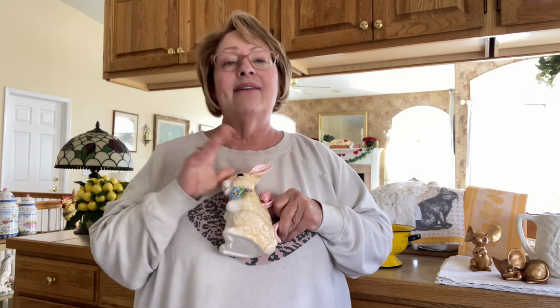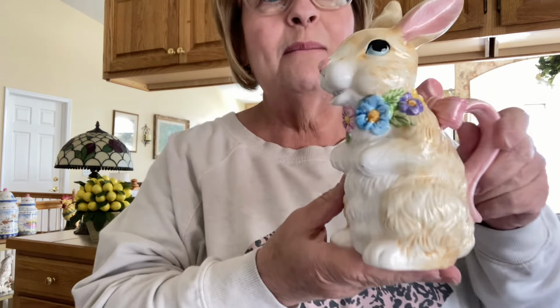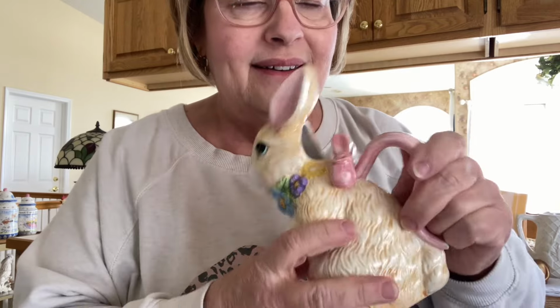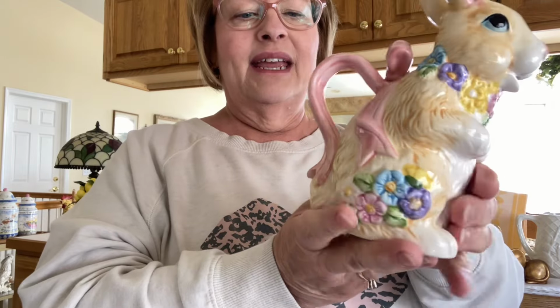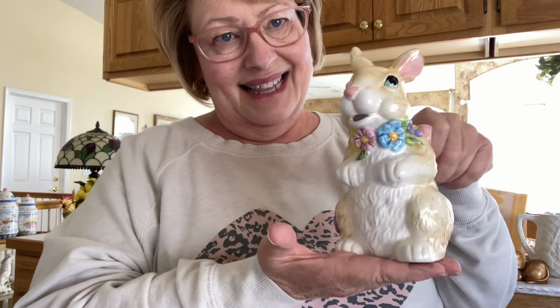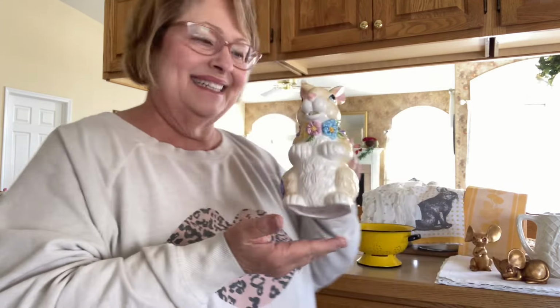Now I've washed these things and I have this thing about taking tags off, so I don't know how much I paid for any of these, but they all came from Goodwill, so I paid $3-4 for most of these things. But this is a little bunny pitcher. Look, there's the little opening, and then the water can come out of the little bunny's mouth, and it's in perfect shape, so pretty. Won't that be cute for spring? I just love that little guy. He's so cute. So I got that.